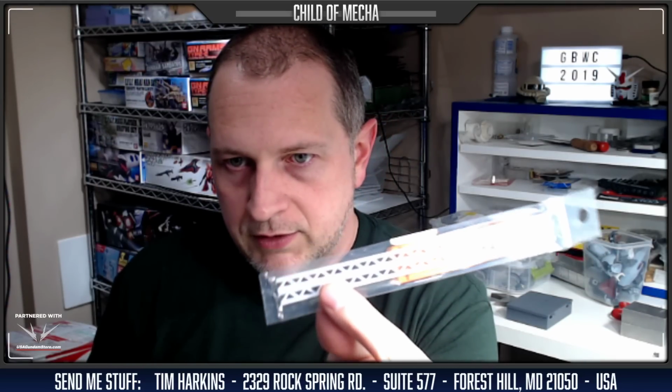So, Plastruct is awesome because they've got these little girder style strips, and this is polystyrene. They also carry it in ABS too, if you want. They've got them in several different sizes. But this is expensive for what you get. You get 2 little girders in here for $6.99 US. That's expensive for what you get in here. But if you were to scratch build these, it's insanely useful. So convenience is worth the money at that point, I say. So Plastruct is great as well.